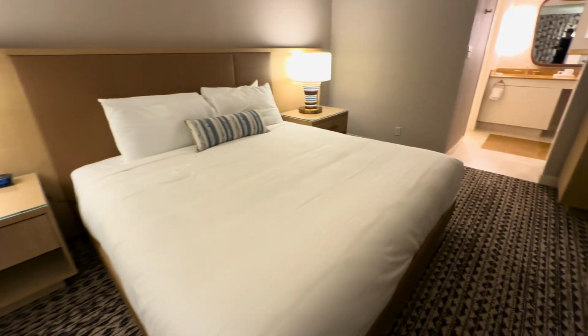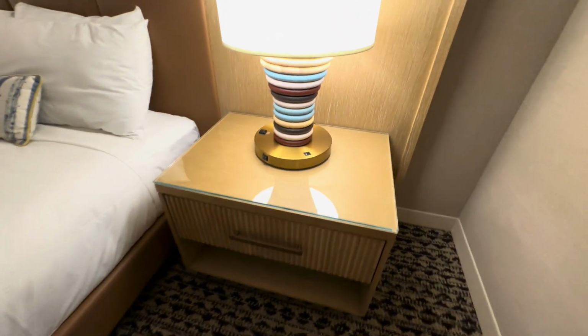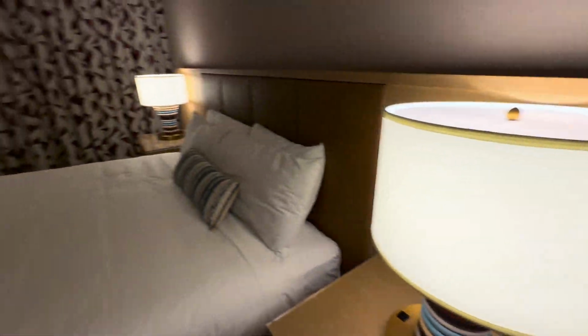It's got a large king bed. We'll see how that is to sleep on. Not sure if they changed the mattresses as part of the renovation, but we'll see soon enough.